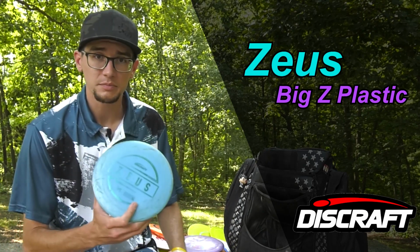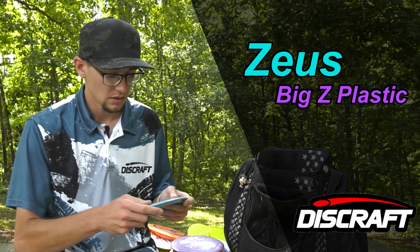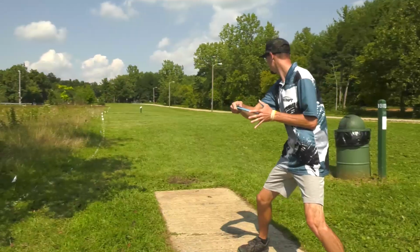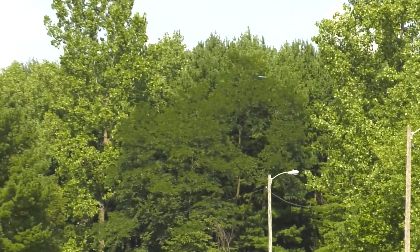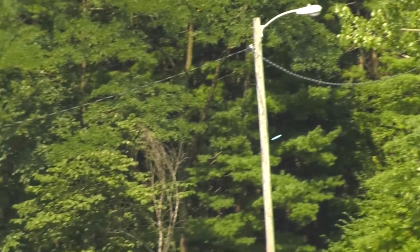This one's kind of in the money spot right now. It still has a little bit of stability left. Usually in any kind of wind, I'll trust this to go the furthest because it still has some stability, but I still gotta throw it with a lot of hyzer.